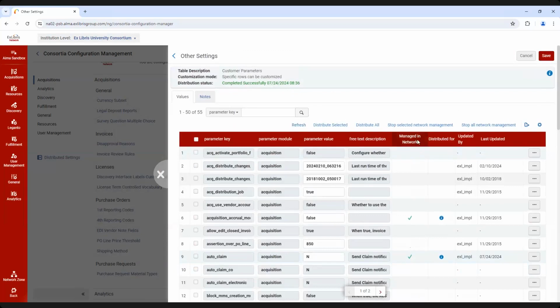So now you have in the table a checkbox, a V, saying this row is managed in the network. And in addition, you have the distributed for column with an I saying this configuration row was distributed to Alma University and to Open University. Okay, so you know that this row is being managed in the network and to whom I distributed it.